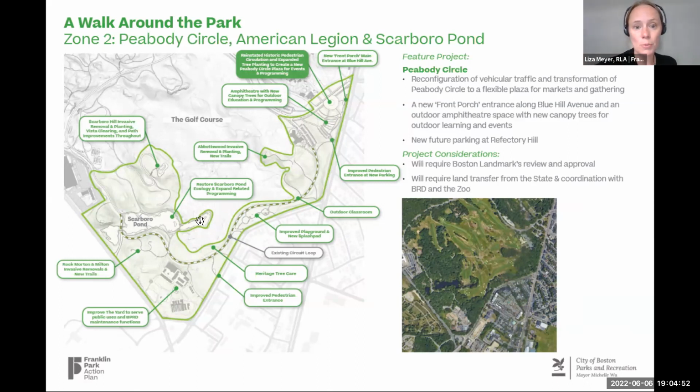Restoration to Scarborough Pond, managing the vegetation around the pond, managing invasive species in the woodlands, as well as at Scarborough Hill. There's a lot of vegetation management that needs to be done along the side of the park. And then the notes here are focused around the PBD circle improvements, so proposed improvements there that I was touching on before, to create spaces for gathering.